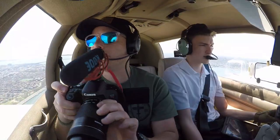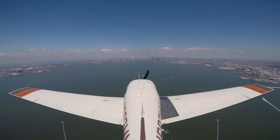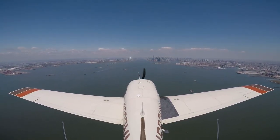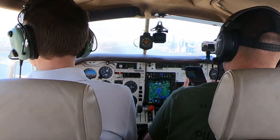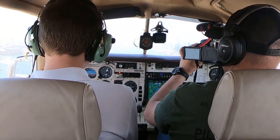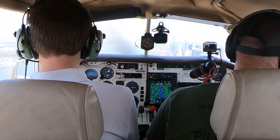Hudson River traffic, Skyhook, Alpine Tower, 1,100 southbound. Hudson River traffic. So we're going north of the Hudson River. The lady is going to be at 11 o'clock. Yep. I have to go through the prop again, but there is the Statue of Liberty. We got the Freedom Tower straight ahead. Video might be sucky, but it's okay. The Freedom Tower is straight ahead.